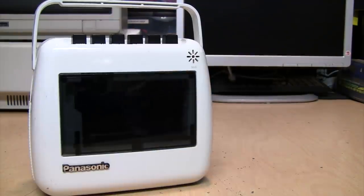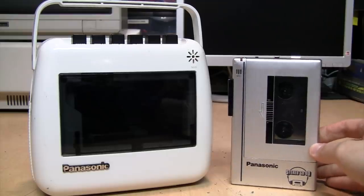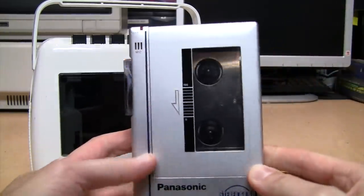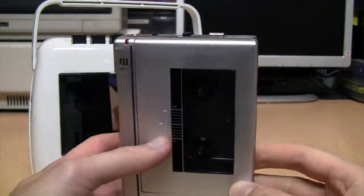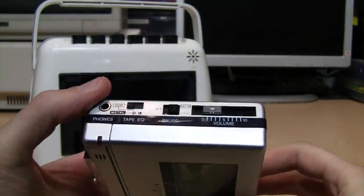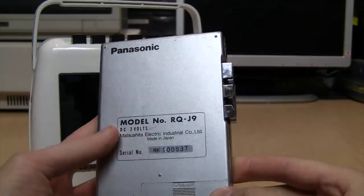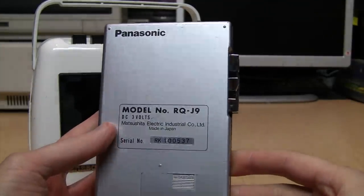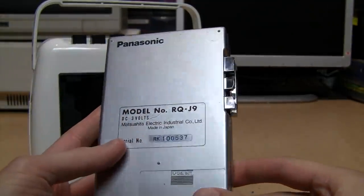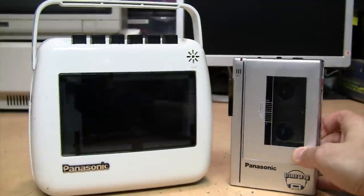And here's what Panasonic came up with in response to Sony's Walkman about a decade later. It's their stereo-to-go portable cassette player. I would love to show this to you, but unfortunately it's not working. The tape mechanism actually works fine, but I don't get any sound out of it. Not even a hiss or hum coming out of the headphone jack. So this will need some repair work. But I believe this was Panasonic's first Walkman-style portable stereo cassette player, model RQJ9. So hopefully in the future I can also demonstrate this.